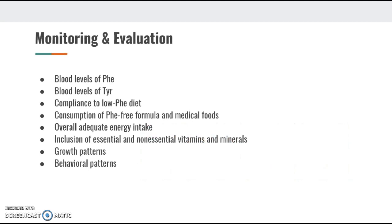So each child will be continually monitored to make sure that their PKU is being managed well and that there are no complications. Of course, both Phe and tyrosine will be checked. Compliance to the low-Phe diet as well as consumption of formula or medical foods will also be assessed. And with this, it's necessary to make sure the child is receiving overall adequate energy intake and then adjust as needed. They will also be screened for vitamin and mineral deficiencies and adherence to any supplements. Also, their growth and developmental patterns will be continually monitored to make sure that they are progressing at a normal rate.